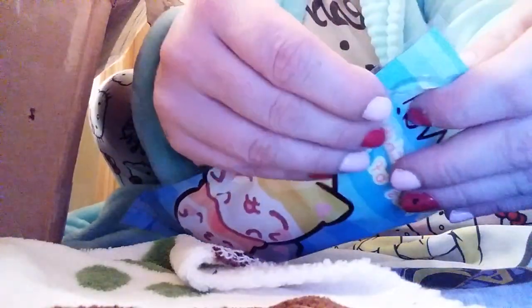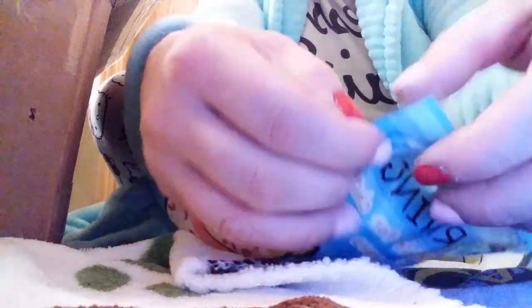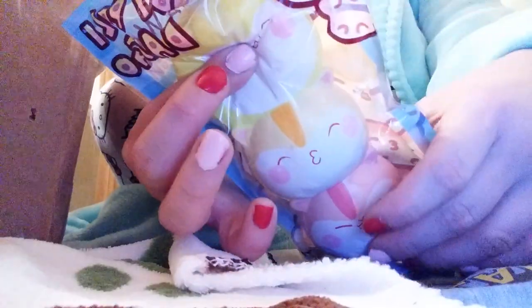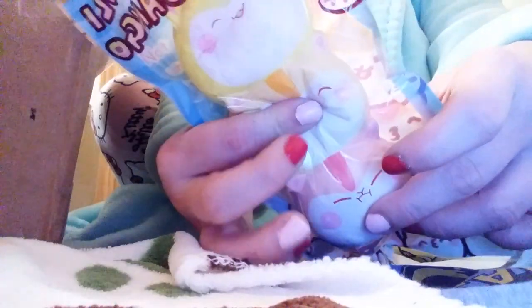Is this unresealable? It's unresealable, guys. I may be wrong, but it looks like you have to rip it right here. But I'm not seeing how to open this. I'm thinking this is unresealable. And it looks like the bottom is already ripped open. So yeah, I think this is unresealable, guys. Which is very unfortunate.